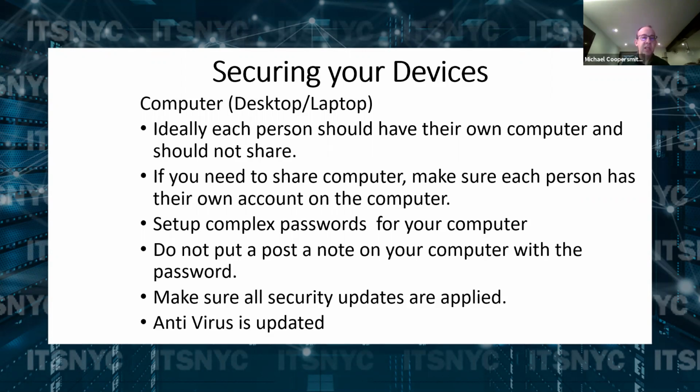One of the first things is securing our devices. When I look at a desktop or a laptop in our household, ideally each person should have their own computer, which we should not be sharing if it's financially feasible. Each computer should have a username and a complex password, and the password should be changed. There should be a screen lock on the computer so when they walk away, the screen will ask for a password, and updates should be kept up to date.